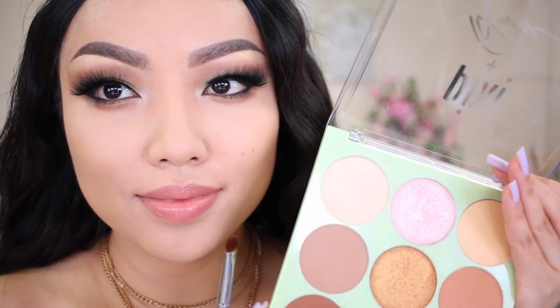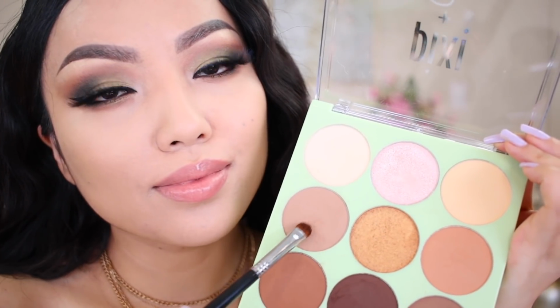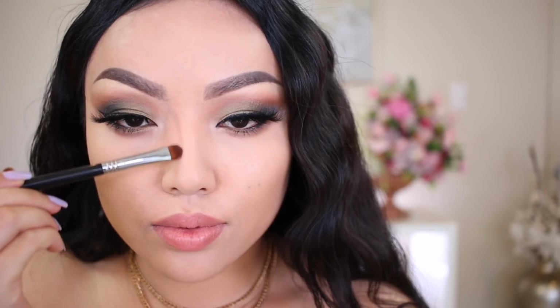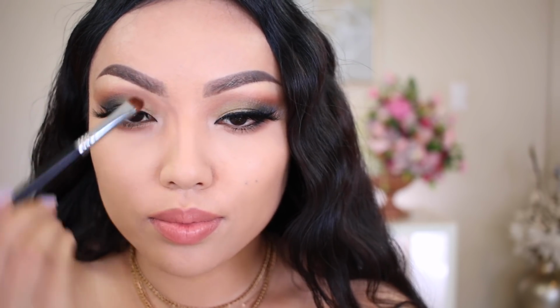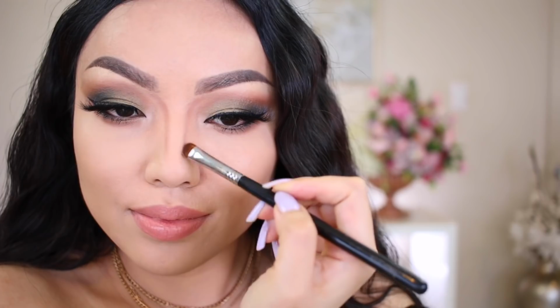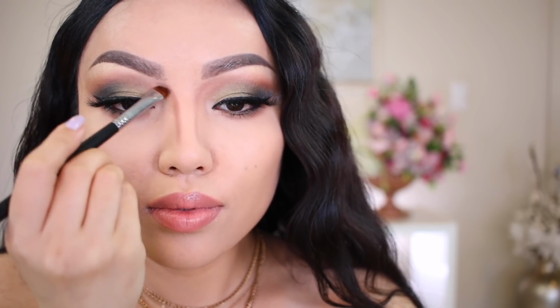All right, now I want to show you guys how I contour my nose using this palette. I haven't contoured my face or my nose. That's why I look like a bread. But I'm taking Kathmandu and sweeping it with a flat brush from the eyebrow down to the nostrils. So you can make two lines on both sides. Depending on how slim you want your nose, you can bring these two lines closer together.